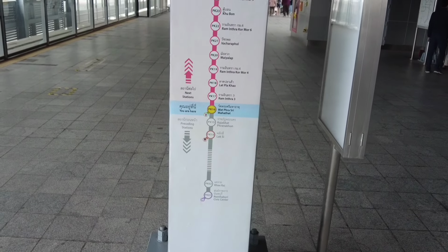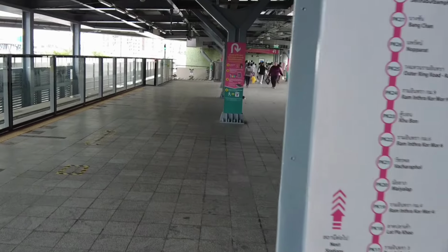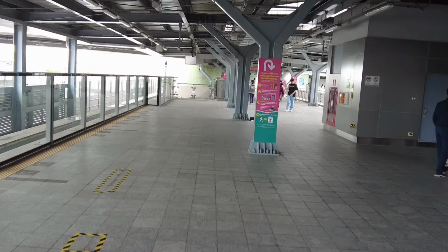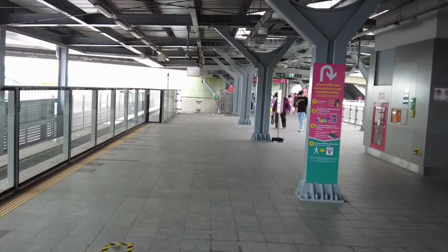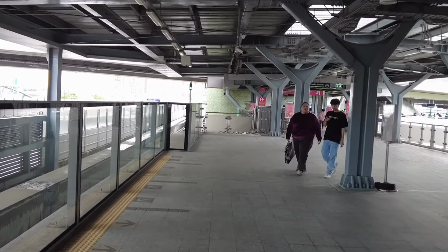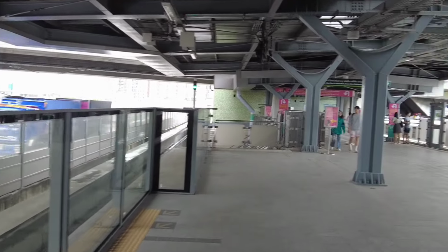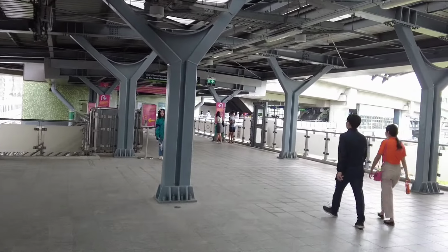If you're a tourist, you're probably going to go south into the city center on the BTS Sky Train. Let's go over there and get on the Sky Train, maybe go a couple stations. I'm actually staying over this way, so I'll come back up here. But I wanted to show that to you guys.